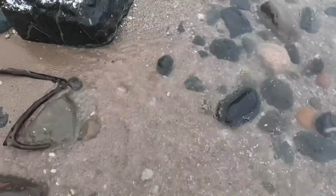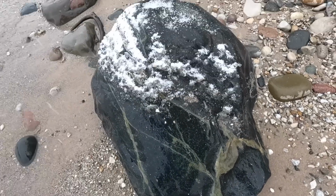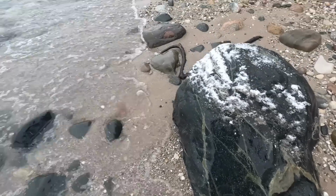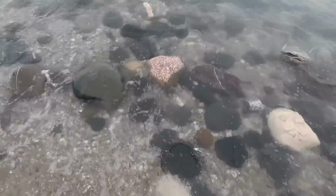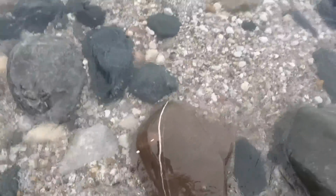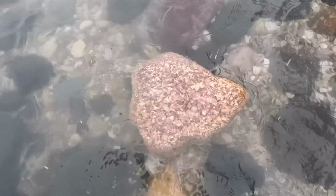I like this one. I don't know what that is exactly. But aren't those green veins cool? I don't know if that's epidote or something else. And another piece of gneiss. It's a stripey one. And a wider stripe. And looks like a lot of feldspar in that one.